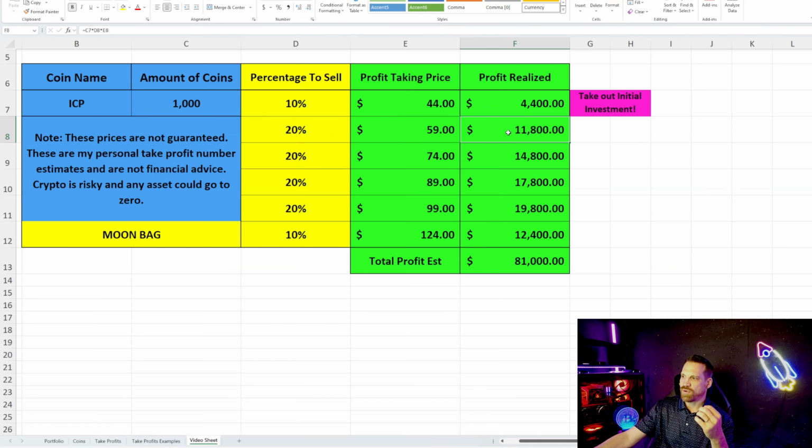And that would give me about $11,800 in total profit, because I'm riding on all profit at this point. So that would get almost $12,000 in profit at this price point. That'd be down to like 700 ICP at that point. I'd sell another 20% of this original 1,000, another 200 coins, around the $74 mark.